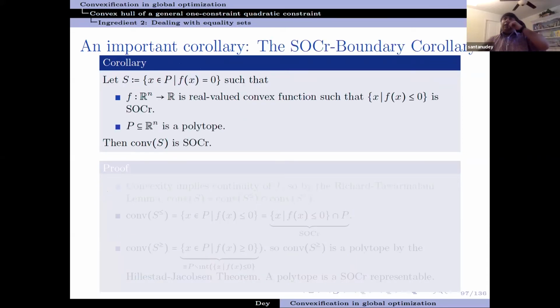And so to prove the theorem, we really need this corollary. It's a set that looks like this. It's a set where x is in P, where P is a polytope, and Fx equals 0. But additionally, F is a real valued convex function, such that this set Fx less than or equal to 0, obviously it's a convex set, but it's also second order cone representable. Okay, and the corollary is that if you have a set that looks like this, so it's basically a set that is on the boundary of a second order cone representable set intersected with a polytope, then the convex hull of this is also second order cone representable.